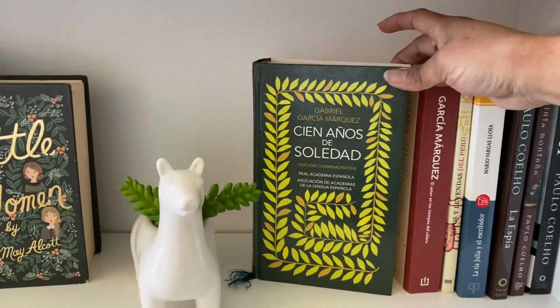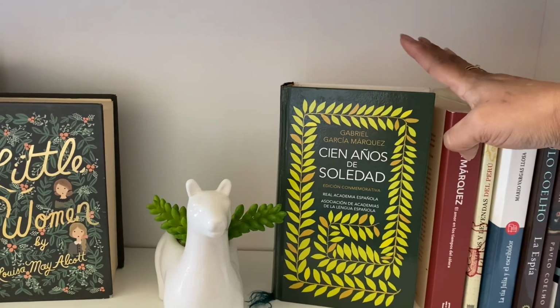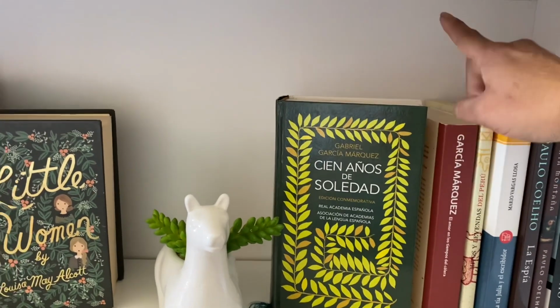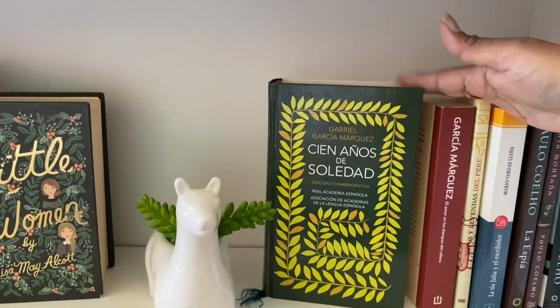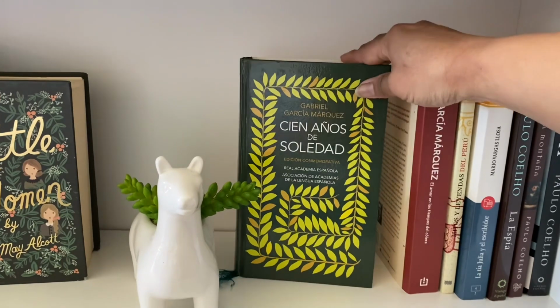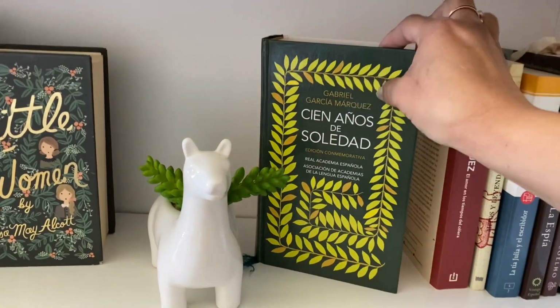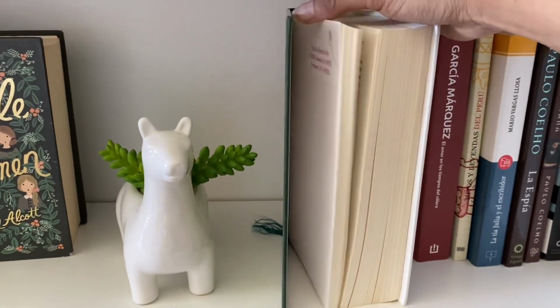I had this book for like 10 years because I bought it when I was pregnant with Emma. Actually, she's almost 14. And I started reading it again. But then, of course, the baby was born. I didn't finish the book. And I left it there. And then I tried reading it again. And I am so far on this page.